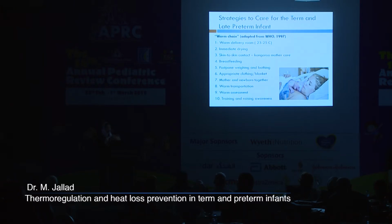Putting the baby on the warm mother's chest will allow him to have a more stable transitional course, will decrease the level of hypothermia, and this will increase the bonding between the mother and the baby. And the most important thing, this will give us the chance to initiate breastfeeding as soon as possible within the first hour, and that will cause a higher success rate in breastfeeding.